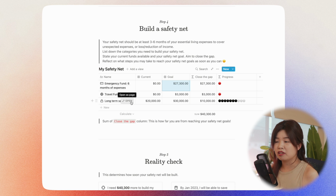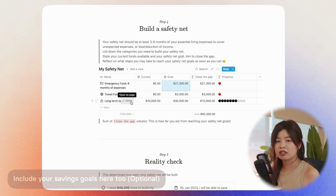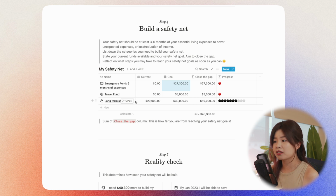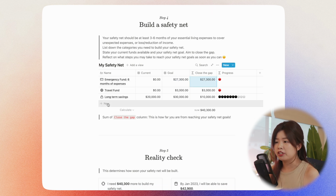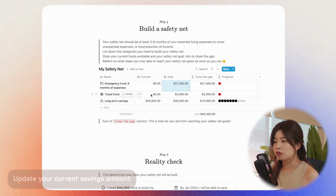Your savings and your safety net are different things, but I like to lump it all together so that I have a clear idea on how much money I need in order to meet my emergency fund, my travel funds, and also my long-term savings. So if, say, you want to budget in other purchases like a new phone or a new computer, I highly encourage you to add it in here so that you won't forget what other goals you need to save for.